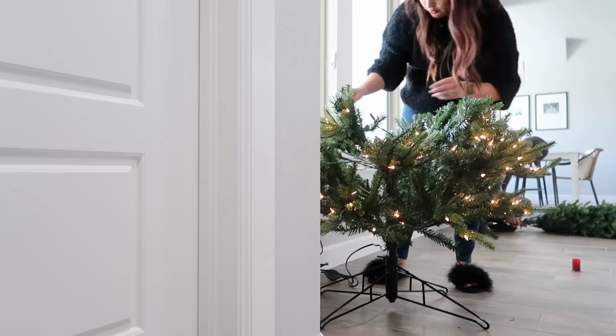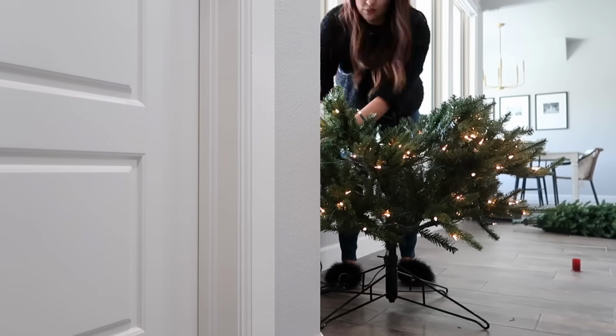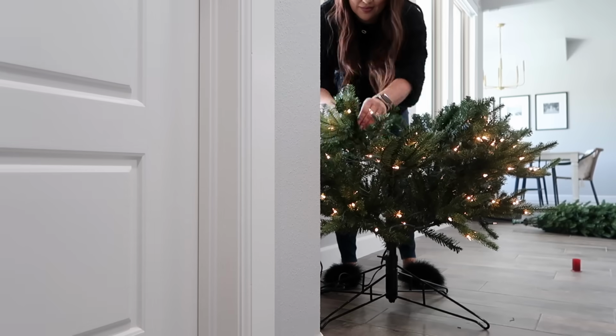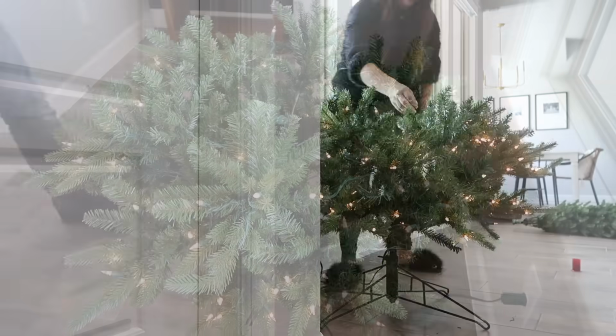One of the best tips I can give you is to fluff your tree and do it layer by layer, otherwise it seems overwhelming, but this is gonna make your faux tree look so much more real.